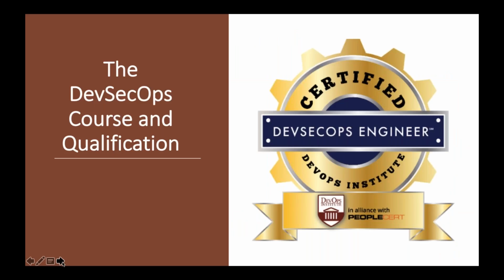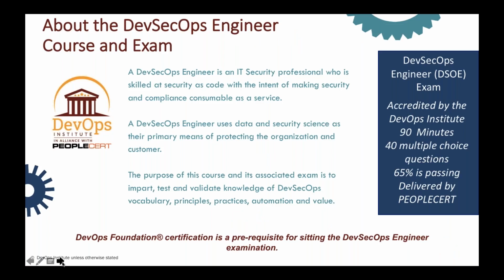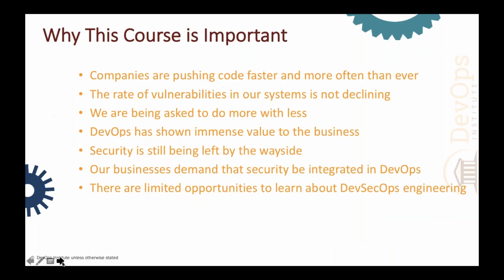So let me give you a little more insight into what the course looks like and the qualification around it. This is an accredited course with the DevOps Institute. There's a test that goes with it, and a 2-day training. As we say here, you can see on the slide, there is a prerequisite for taking this course, which is listed on the website with the DevOps Institute.